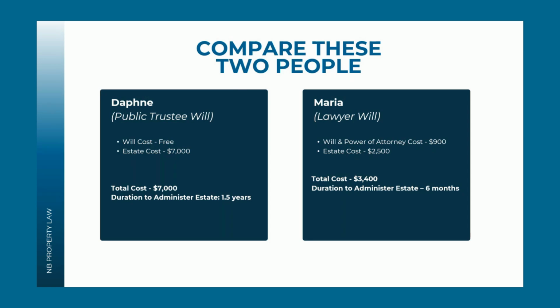Maria, our other situation, who'd gone to her private lawyer to draft her will, ended up paying $900 plus GST to draft those documents at the outset, and then the estate administration costs to get her private lawyer to assist with the probate application was $2,500. So she's only spent $3,400, and the duration it took to administer the estate was only 6 months. So you can see there's quite a big difference there.